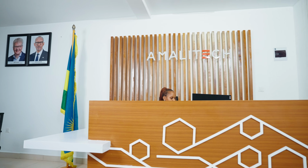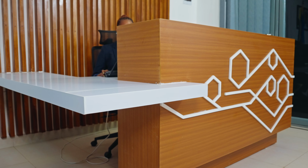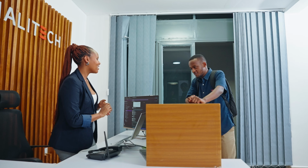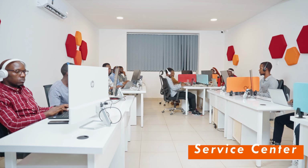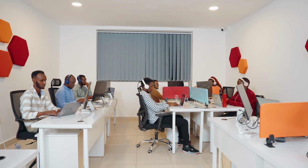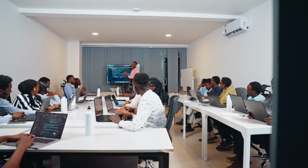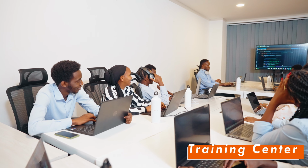This is a reception area where you'll be warmly welcomed by receptionists. It's a bright and inviting space. Here's our service center, the heart of our software development operations. Welcome to our training center, where we ensure continuous learning and up-to-date tech and software training.